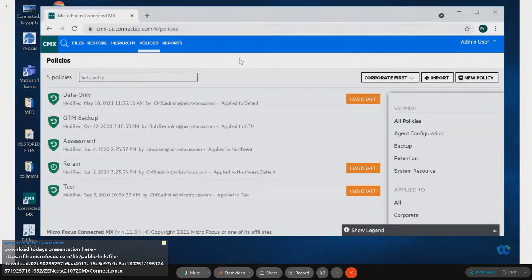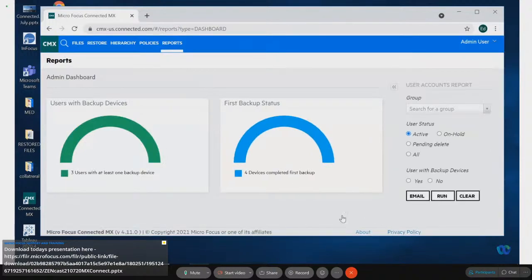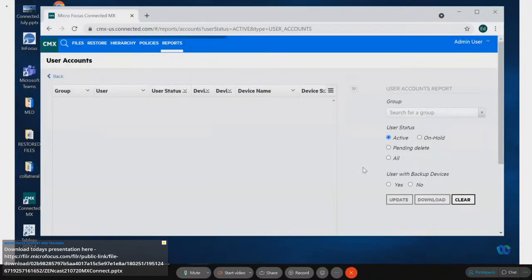So once that's done, as an administrator, you'd have the ability to report. So I can report on user accounts here. Just run this.